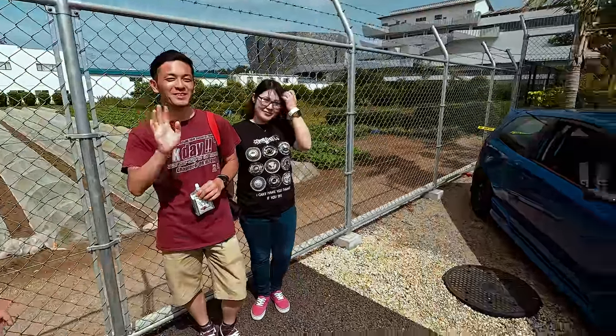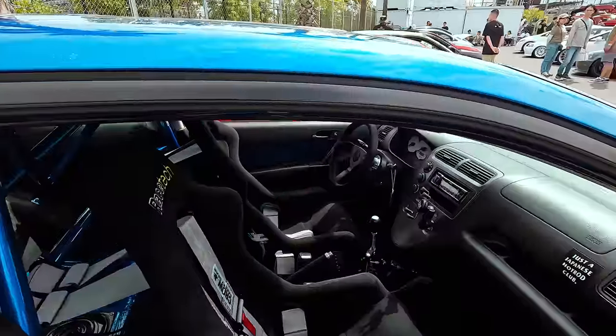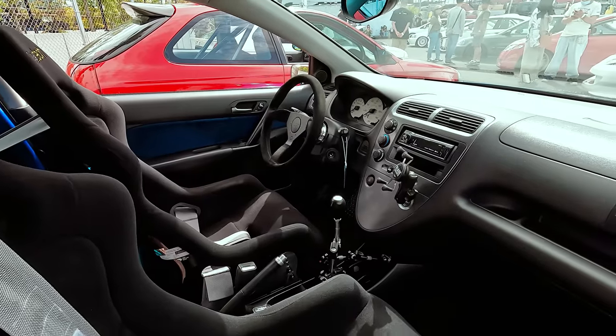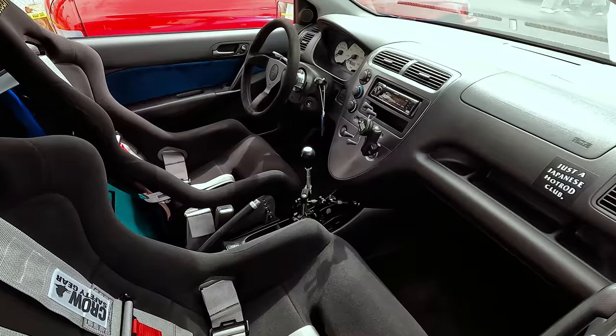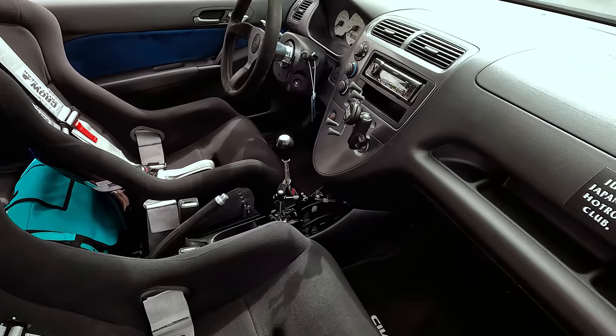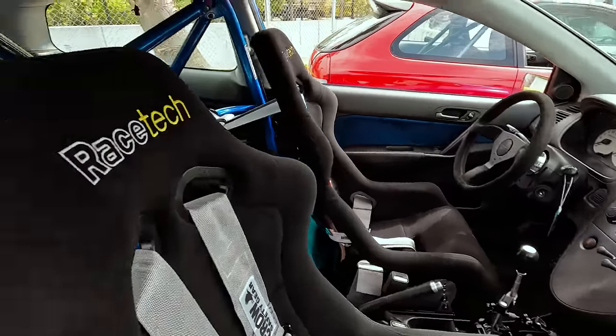But this is an imported EP3 actually. Civic Si. And it has the shifter conversion. He mounted the shifter to the floor here, and then got rid of that whole section there, which is really cool. Kind of makes the car look more normal, I guess you can say. EP3s are anything but normal.